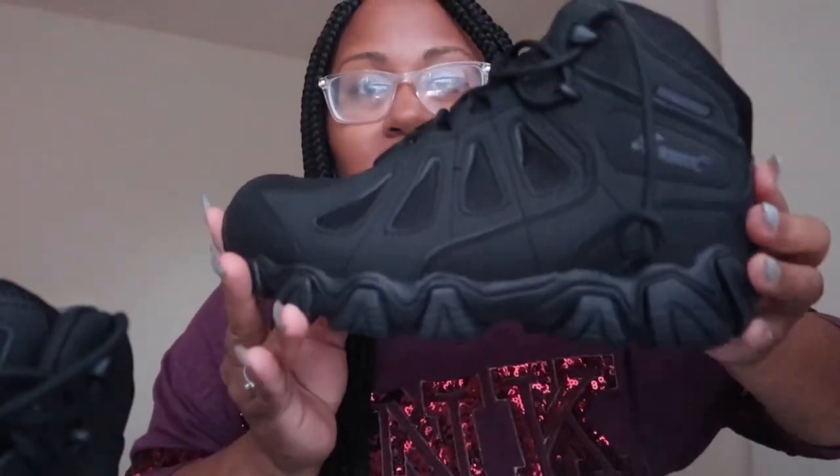Okay, so first thing I'm gonna show you is my shoes, and these actually just came yesterday. I ordered these online. Amazon gives you a $125 credit to Zappos. It's zappos.com, and you enter your Amazon employee ID and you get your discount. These are the shoes, and these are men's.